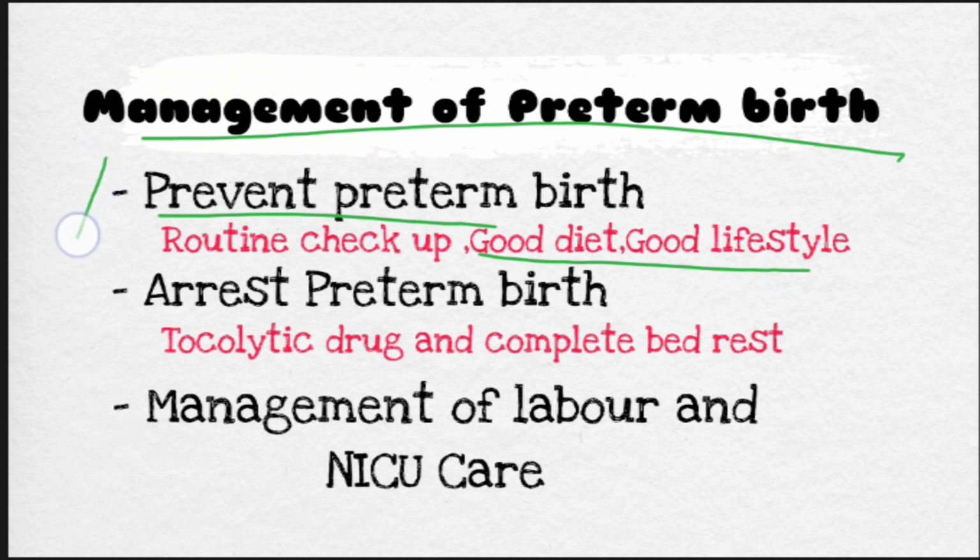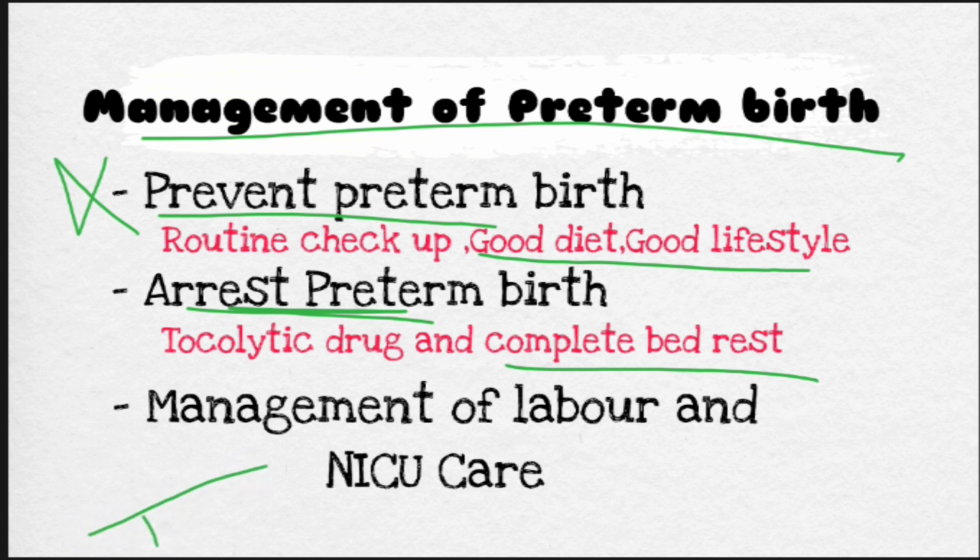If these preventive measures have failed and preterm delivery is occurring, but there is still a chance to stop it, we can arrest the preterm birth by giving complete bed rest. We will advise the mother not to move at all and to take full rest. Mainly, there should be no action in the lower abdomen. Generally, we will advise the mother to place her legs 45 degrees upwards. With the bed rest, we will give a drug called a tocolytic drug. It is a drug which stops uterine contractions. If there is no contraction, then definitely the birth will be stopped.